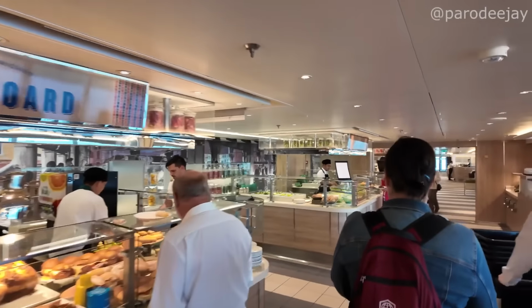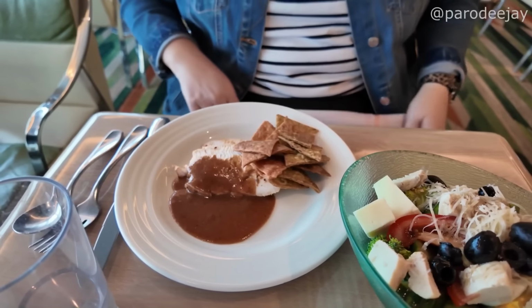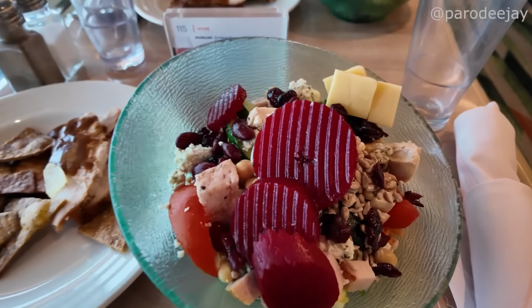Dig into some lunch. So we found the turkey carving station with some pita-looking chips and the salad bar. You can't beat it.